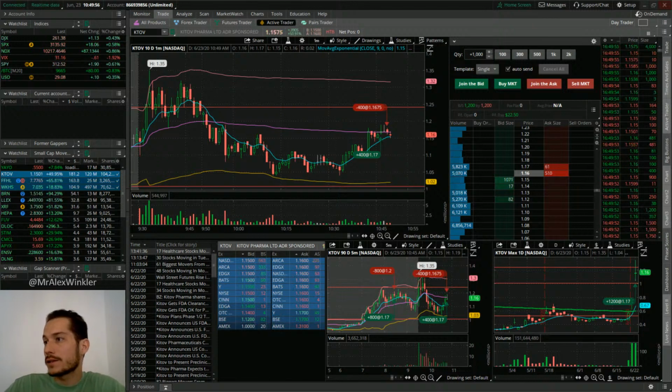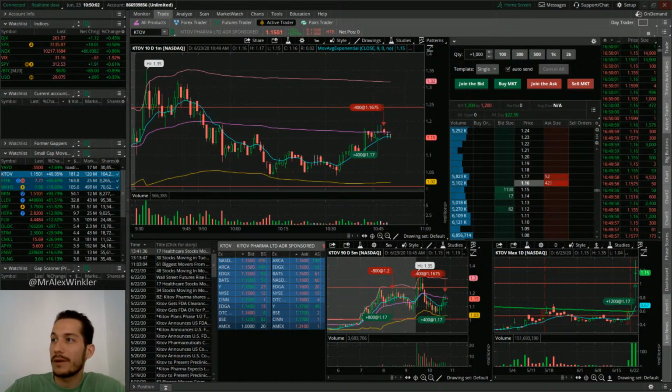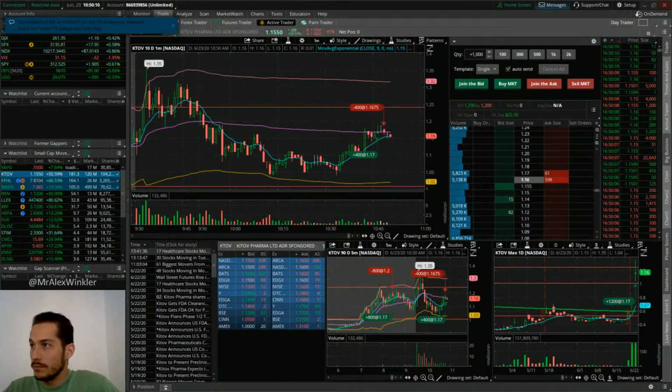FFHL is kind of curling a little bit here. Might break the $8. Could be an interesting ticker to watch. Although it has been just continuously selling off even after a little curved bottom. So I'm not super excited about it.